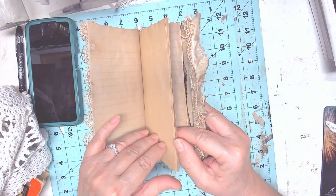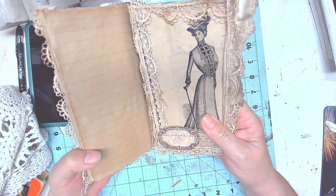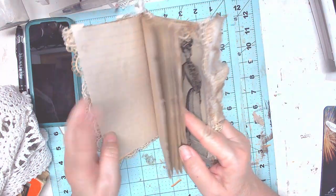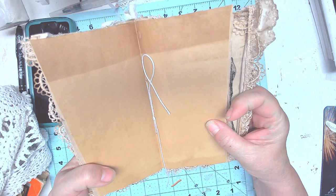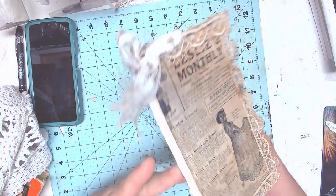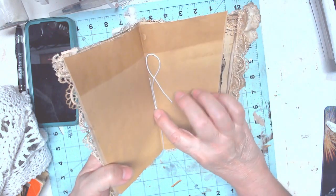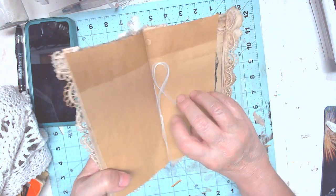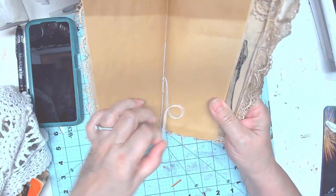A little bit different, but same idea. So she's just covered this. I think she did a 3-stitch, two-hole pamphlet stitch. Yeah, two-hole stitch. Woo, that's easy for me to say.